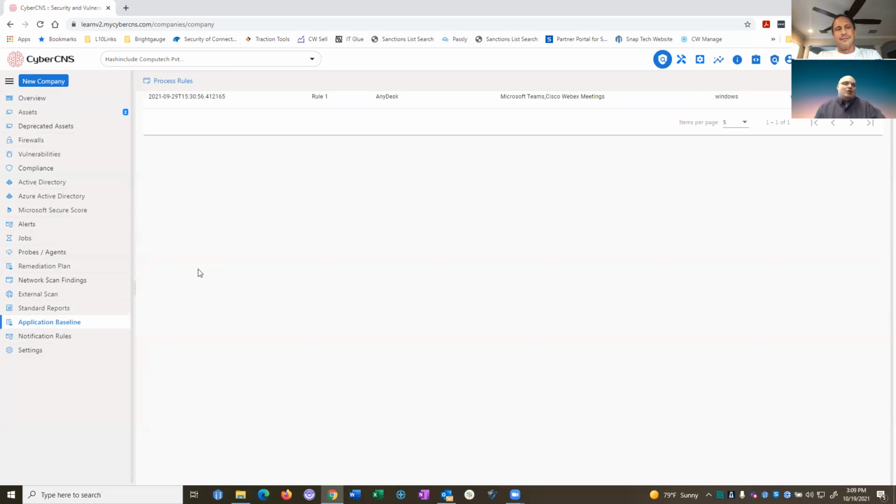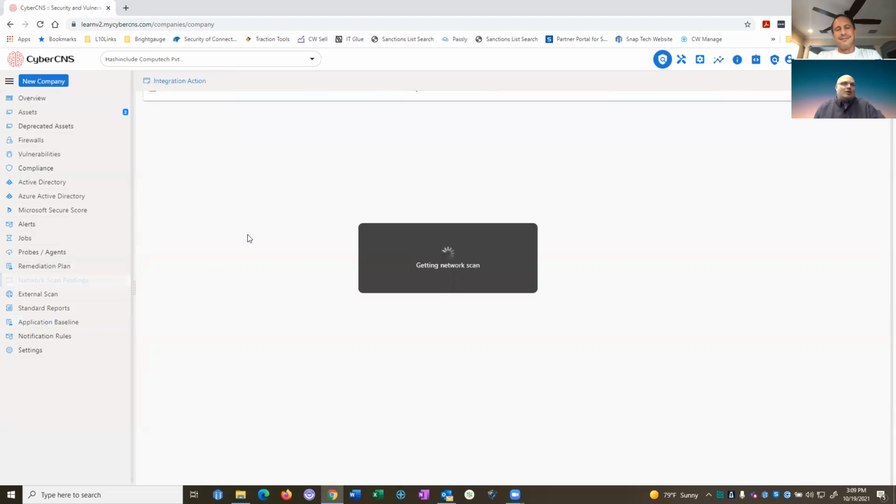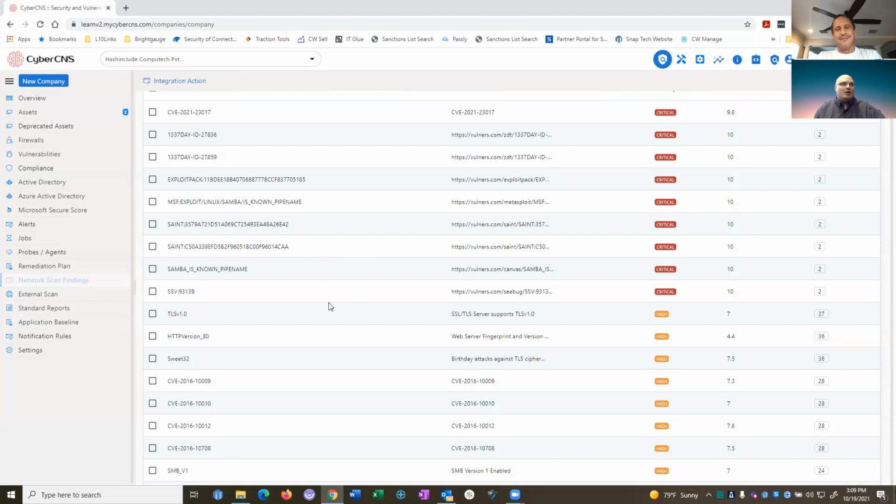Look, there's a lot to this tool. You can do network scans, you can find configuration problems, you know, things like TLS 1.0 enabled or SMB signing, you know, version 1 enabled, lots of CVEs that it can check on the network as well. There's just a lot packed into this product.